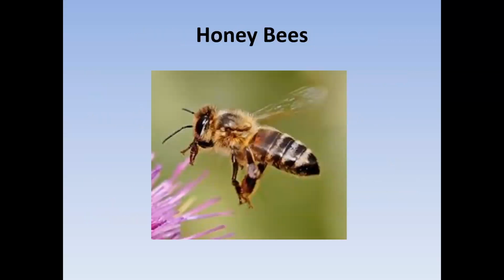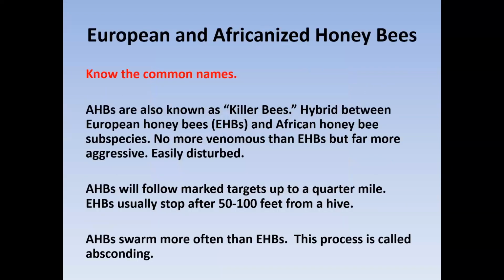Okay, now that we've gone from wasps, let's go to the other social insects, the honeybees. Okay, European and Africanized honeybees, know the common names. Both European and Africanized honeybees are Apis mellifera, so you don't really need to know the scientific name. Africanized honeybees are known as killer bees. They're a hybrid between European honeybees and African honeybee subspecies. They're no more venomous than European honeybees, but they're far more aggressive. They're easily disturbed. Africanized honeybees will follow marked targets up to a quarter mile, if not longer, and European honeybees usually stop after 50 to 100 feet from the hive.